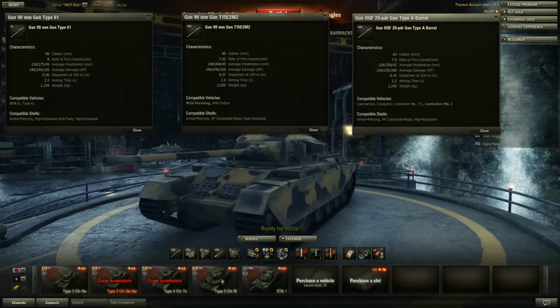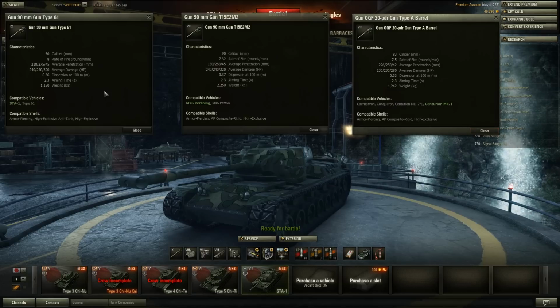It's a very good gun, no question about it. It's not bad at all. The rate of fire is excellent, 8 rounds per minute. The Pershing only gets 7.32. The 20-pounder on the Centurion, 7.5. The penetration is also perfectly good, 218. Way better than the appalling penetration of 180 on the Pershing. Not quite as good as the 226 on the 20-pounder.